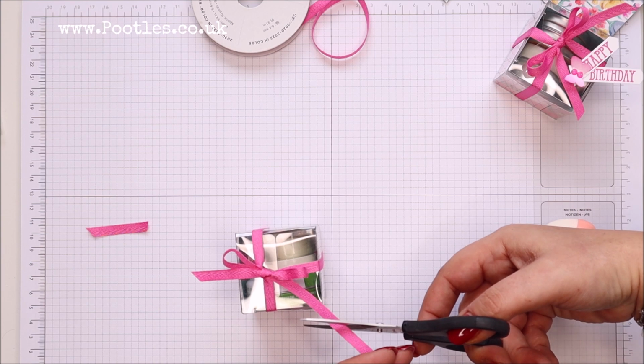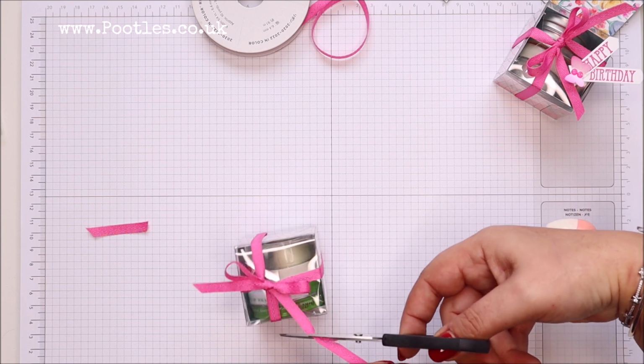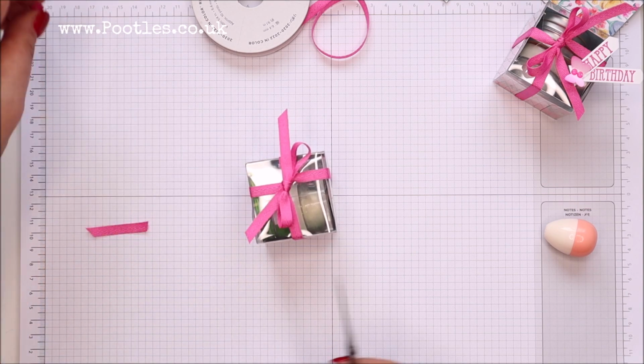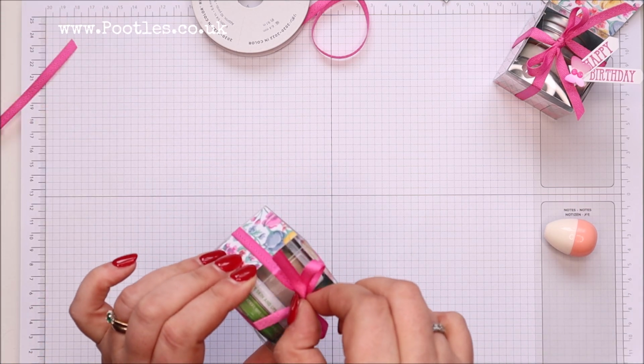I like these little boxes. These are great for last minute gifts. Why is that not cutting? You can just literally pop something quickly inside.